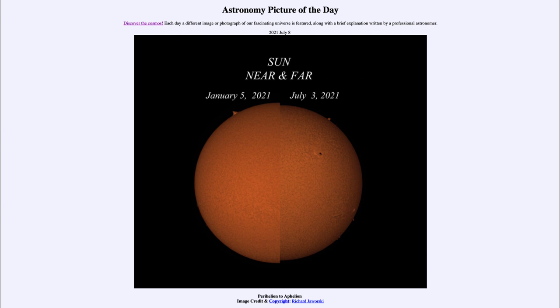Now, normally, if you were just to watch a sunrise or sunset, you wouldn't notice the difference. It's only about 3% and not something you would obviously be able to see. But you can definitely see it in the comparison of the two images, where we can clearly see that the sun right now appears a little bit smaller in the sky as we are a bit further away from it.